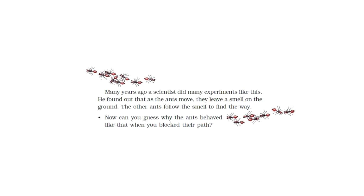Do you know what he found? He found out that when ants walk, they leave a scent behind. It is a special kind of smell. It does not smell good, but this smell helps the other ants. The other ants then follow that smell and reach wherever they have to go.